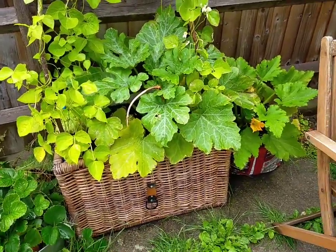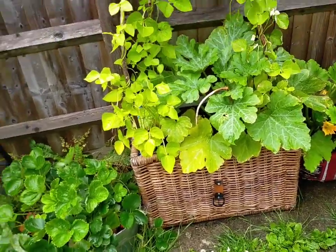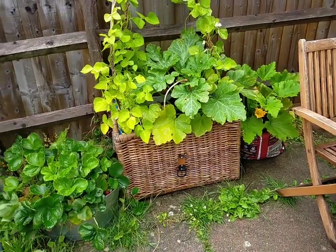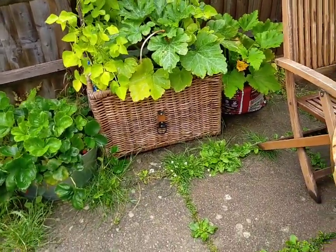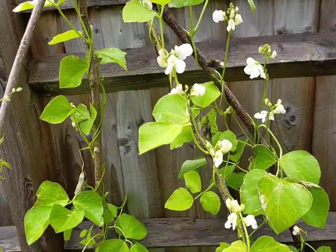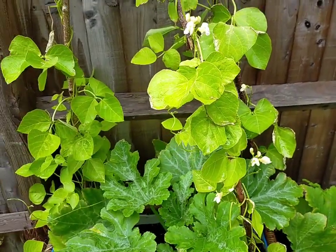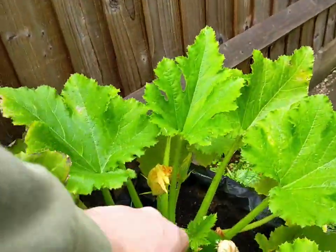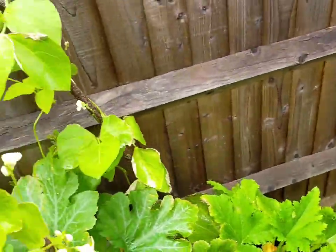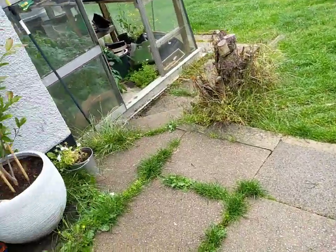Indeed, the beans are very helpful because they fix nitrogen and actually enrich the soil. And obviously, with the beans being runner beans and growing vertically, they're not competing for light either. So that's been really, really fruitful, and you can see just coming into flower, and looking forward to a decent crop of runner beans from this one. Oh look, got another courgette coming. It's one of the problems with having this many courgette plants, give us a couple of weeks and we'll be having courgettes for breakfast, lunch and dinner.